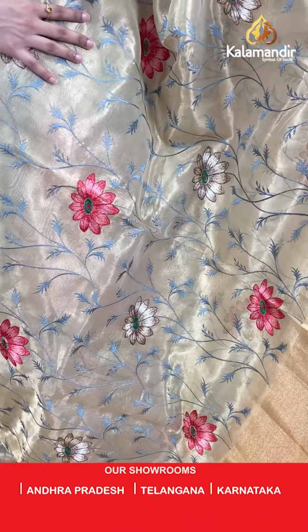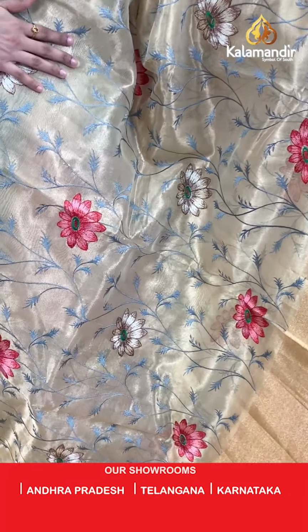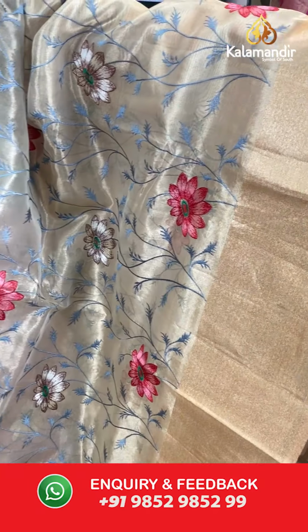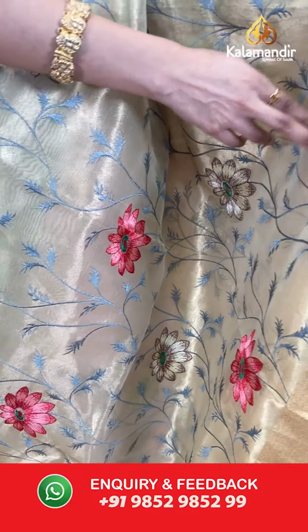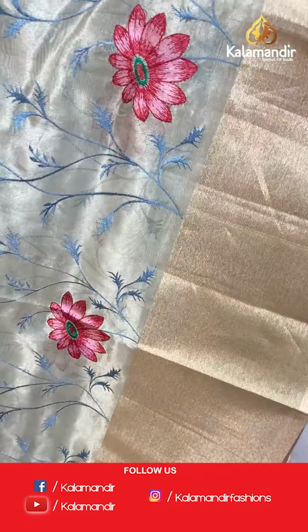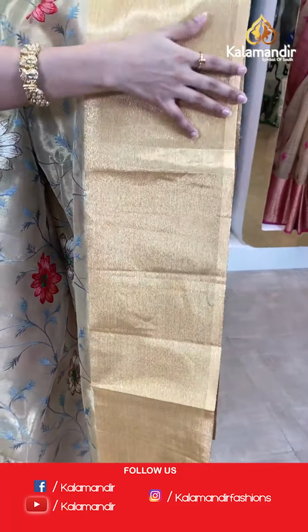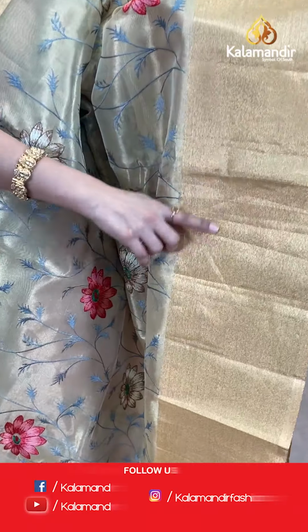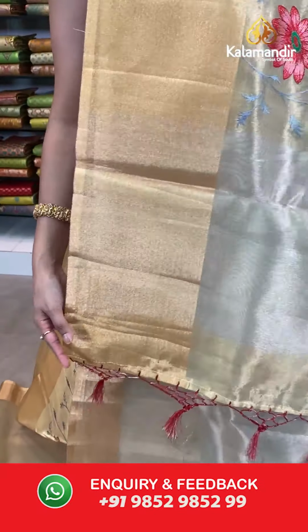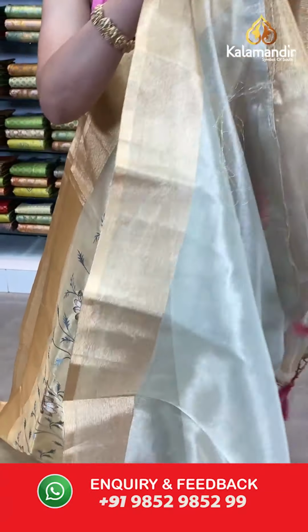All over body the color combination for this beautiful saree is gold and red color, where all over body you can find floral jal work with beautiful looking flowers in red color and the leaves in grey color, a very pretty one. If we talk about the border, we have a golden zari work going on the border with a tissue pallu along with tassels in contrast color. And this saree is paired up with a contrast blouse along with a border.